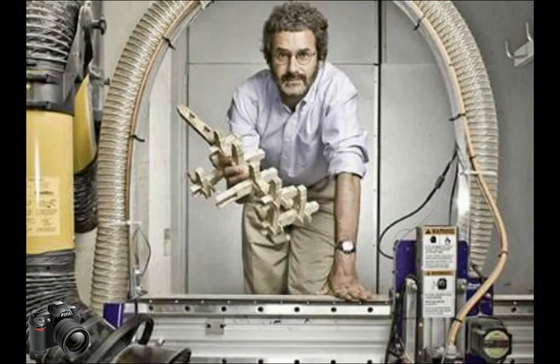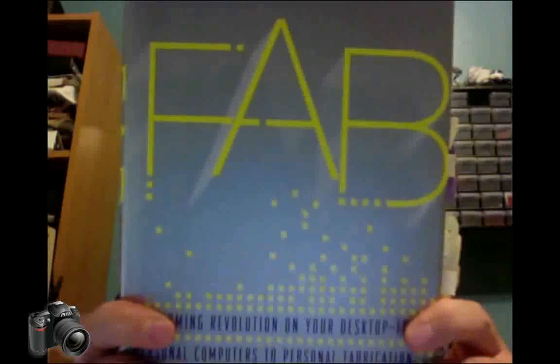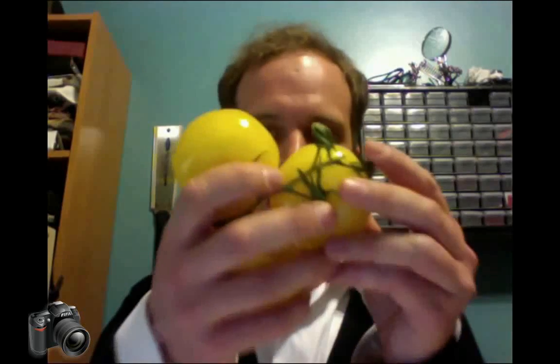That guy that Alan Alda was talking to is named Neil Gershenfeld, and he's the director for the Center for Bits and Atoms at MIT. He wrote this great book, Fab: The Coming Revolution on Your Desktop, from Personal Computers to Personal Fabrication. So we're talking about being able to translate between bits of information like ones and zeros and physical material, atoms.